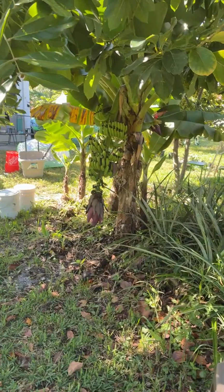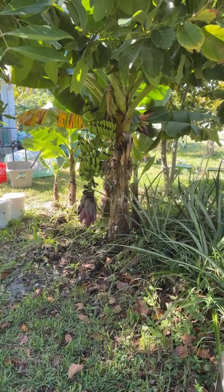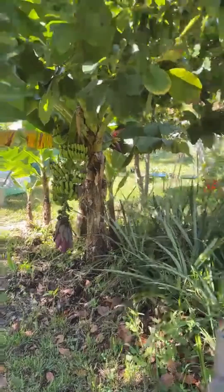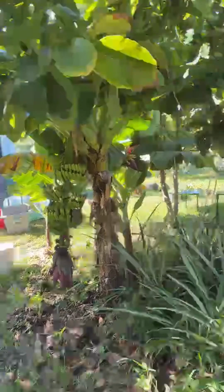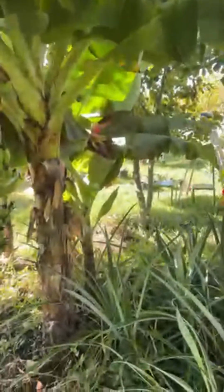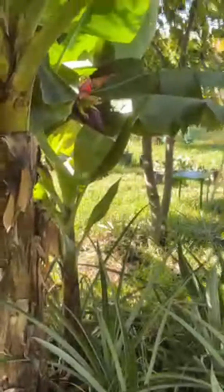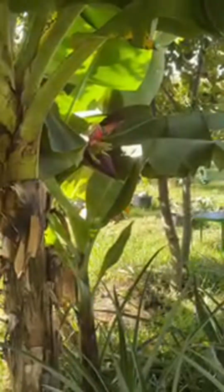Here's a bunch of bananas as well. One of about four bunches. Here's another one back here that I'm seeing for the first time. Another one right there coming up. See in the corner? Right here. That's a banana flower. So we have two over here. And then we have some more. I'll show you as we go on.